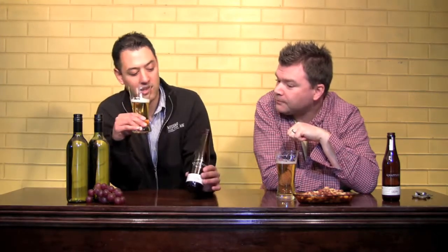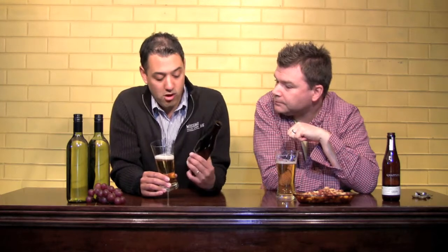Check it out. Knappstein Reserve Lager from Knappstein Brewery. So there we go, Knappstein Reserve Lager. We like it. We love it. We think you might as well.